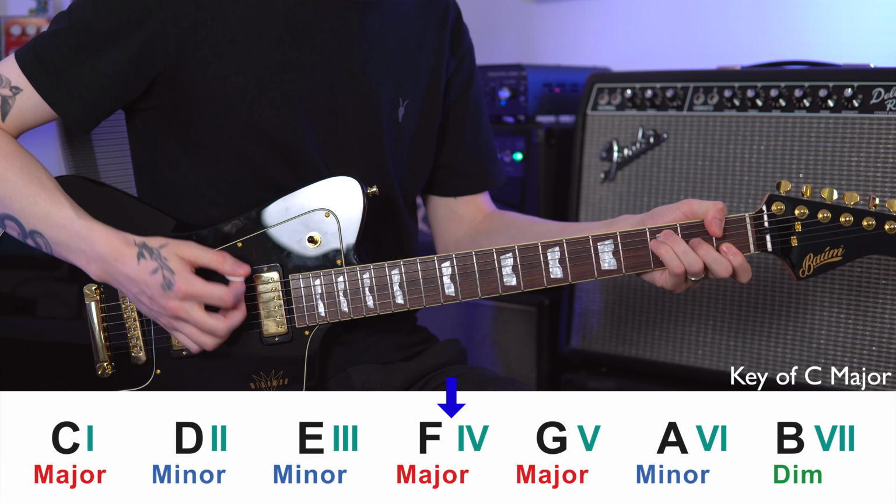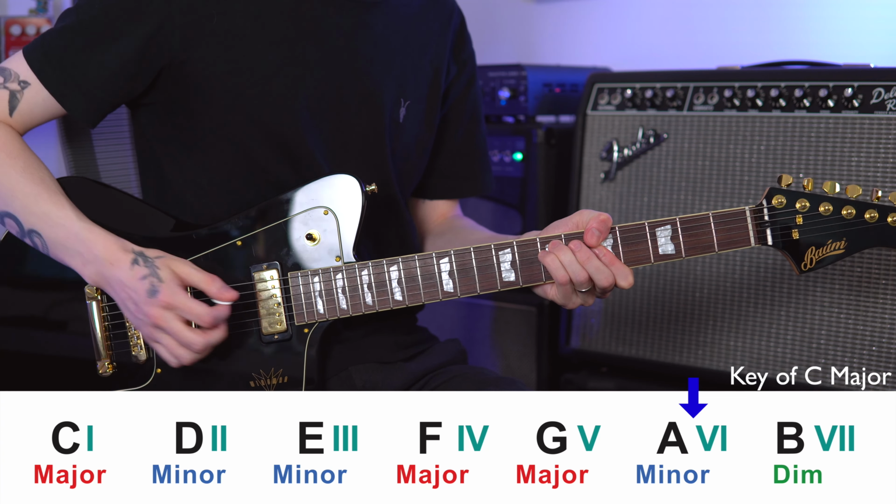Now I can play the exact same chord progression in a different key, so in the key of C major. Instead of our C chord being our 4, it's now our F chord. So now we'd have this. 6 chord.